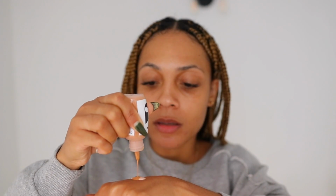So I'm gonna take a few pumps of this. Well, not even a few pumps, one full pump. And I'm gonna take the G5 Perfecting Skin Tint. I actually probably can do G4 because your girl just came back from Thailand. She got a little tan, a little almondy. And I'm gonna mix that together and just put it all over my face.